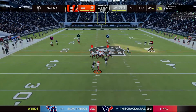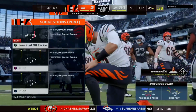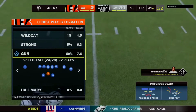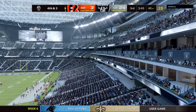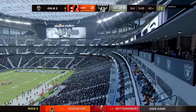Here's Burrow. And this is going to be incomplete. He's had trouble finding open receivers all game, CD, and that's because really there hasn't been any. This defense has been all over them. Yeah, they're one of the better defenses in the league, and every time I talk to someone around the NFL, they all say the exact same thing. They're so fundamentally sound, it's hard to execute against them.